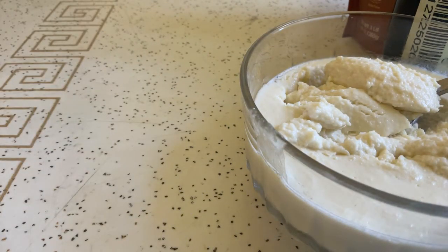But I think probably what would be better in the future, if I do use the coconut flakes again, and remember, unsweetened, I would toast them up first, get them nice and toasty, and then just throw them in after I've combined everything. And so it would have these little strands going through it, which I think would be a better mouthfeel. Or you could just omit them completely.